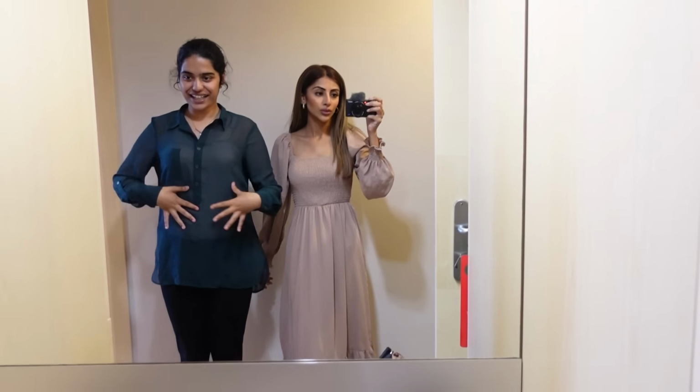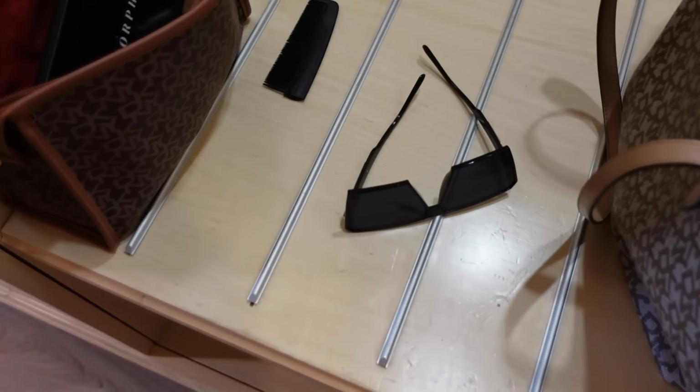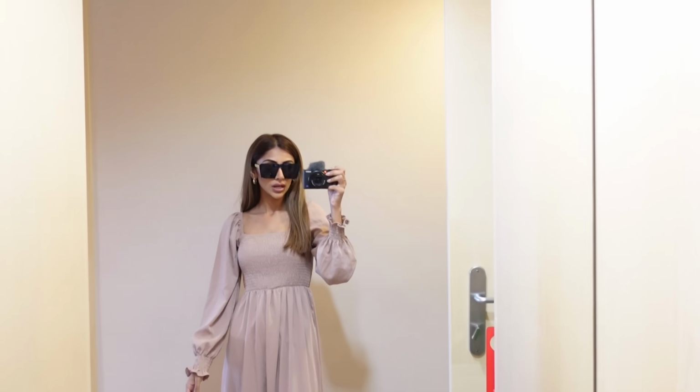And this is Anissa's dress. This is my dress. It's from Shein and it's just a long dress that goes down to my feet. And then I'm wearing these shoes to go with it. I'm going to take these sunglasses with me, although they don't really match, but I didn't bring any other sunglasses. I just bought these, so I'm just going to have to wear these around because it's very hot and sunny today.